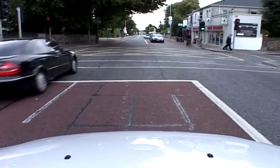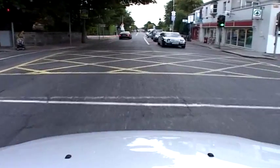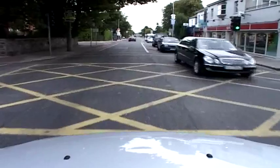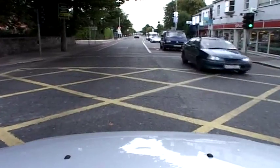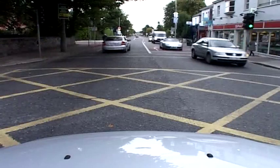Now, three mirrors moving forward. We're moving out to the centre of the junction. You may notice a yellow box. We can stop on a yellow box if we're turning right. It's the exception to the rule. I'm going to pull my handbrake up because I'm going to be here for a few seconds. We're looking at the junction all around.